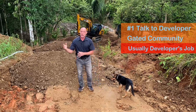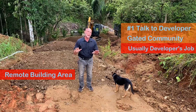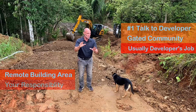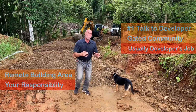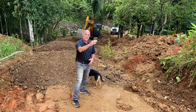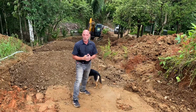In this other scenario, you may be building in some remote area and it's not a gated community. So you need to be thinking it's going to be your responsibility to actually build the road and your driveway. In this scenario, we're actually building this road ourselves so that we can get to our site. But what should you think about in preparing that road?